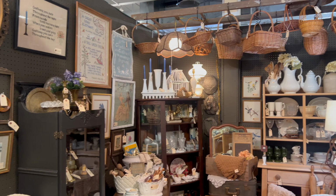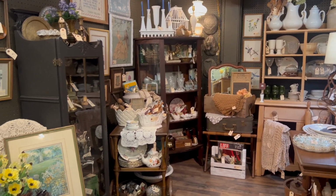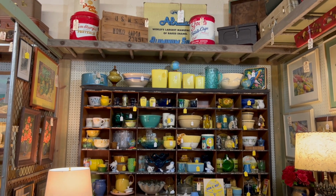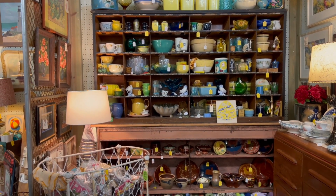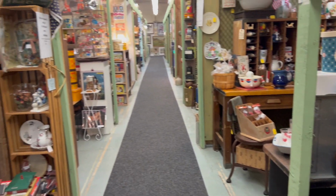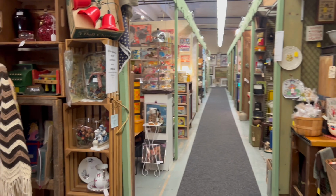And then I just wanted to take a moment to appreciate the hard work that these vendors put into their booths. They even added some nice laminate flooring in this one to give it a homey vibe. And I honestly can tell that these vendors really care about their spaces. I get so much inspiration for my own booth while shopping here, and there's just so many different booths to shop in. No matter what you collect, you're bound to find some here.